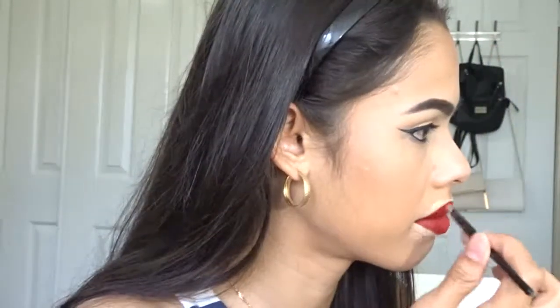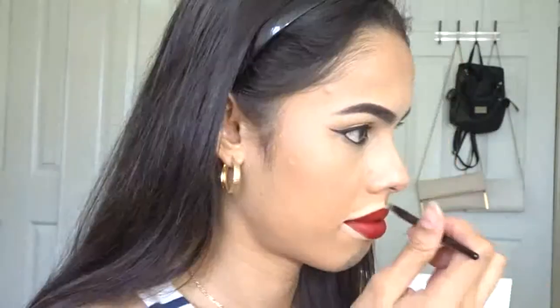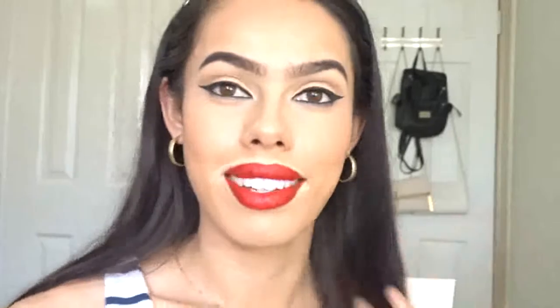Clean up. I use this whenever I do a dark lip or a red lip or whatever. It just cleans it up so much nicer and makes it more precise. So I'm going to do that for you now. Now the key here is to actually blend this out. Do not leave it like this.